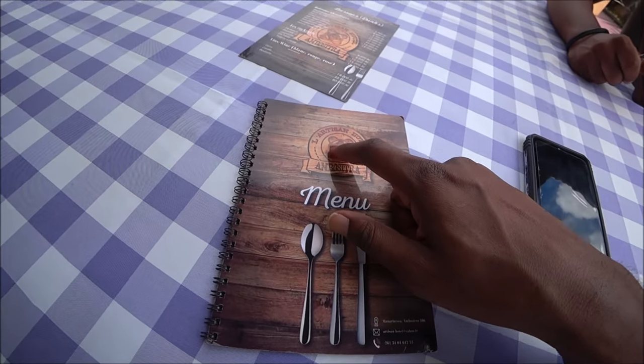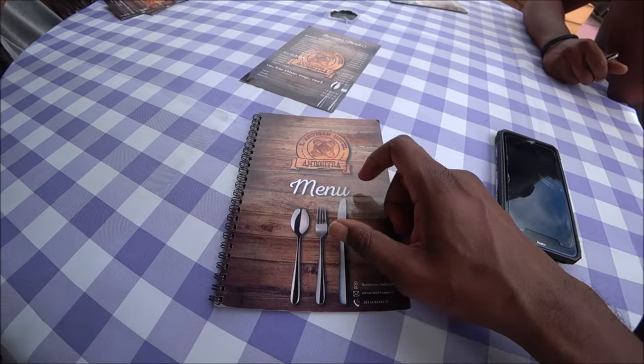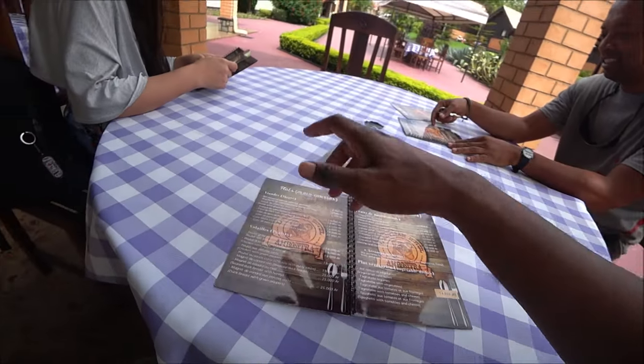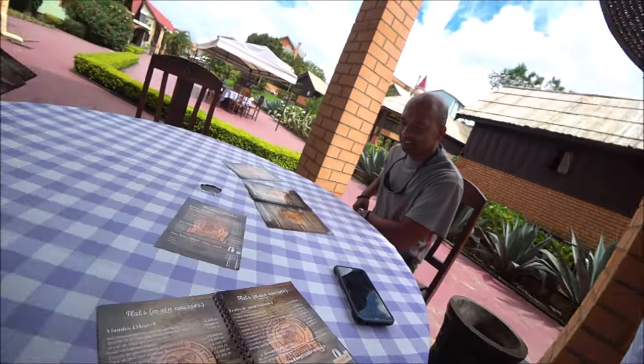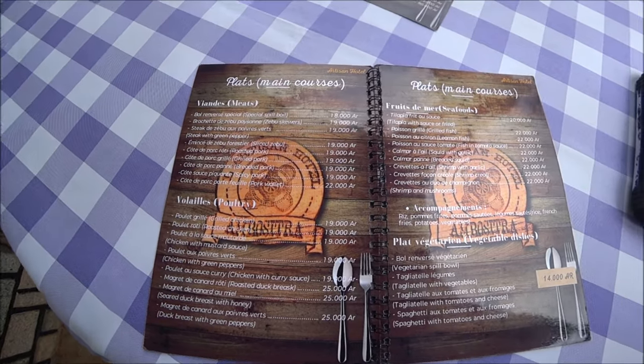So this is La Artisan Hotel? Yeah, Ambositra. Okay, so that's where we are right now. Like I said, one of the biggest things I want to try is World Cola, the variant of Coca-Cola. I definitely want to see how it tastes and see the similarities. So let's go ahead and look at this menu, and I'll just pick out what I want and then we can go from there.